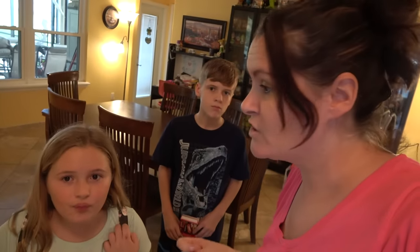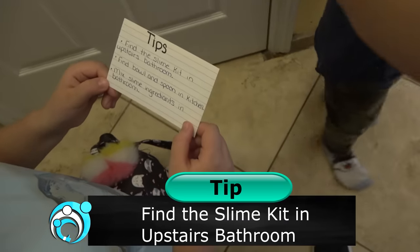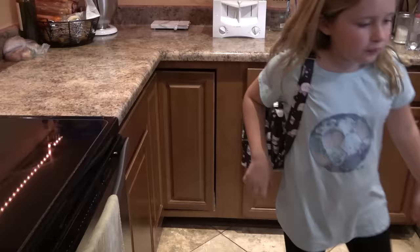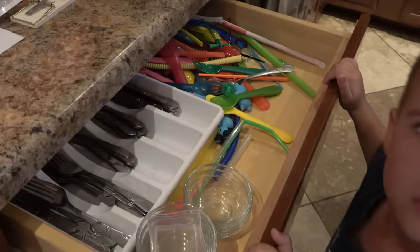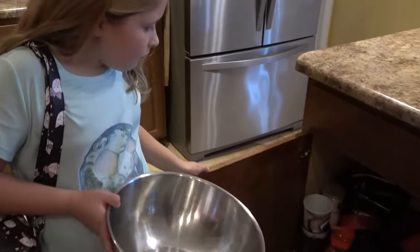Okay, guys, we did it. Let's go find the next tip before she gets us. Find the slime kit in upstairs bathroom. Find bowl and spoon in kitchen. Mix slime ingredients in bathroom. Is this the bowl? Is this the spoon? Good job, spoon. That's the spoon. Okay, you found a bowl?